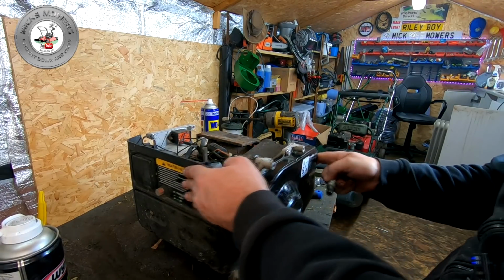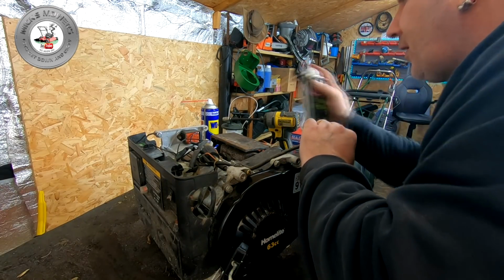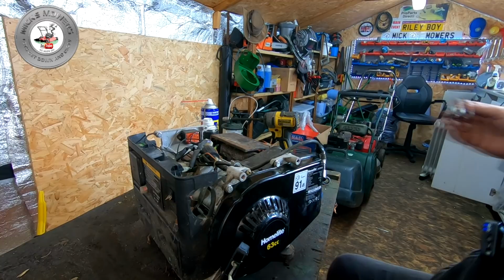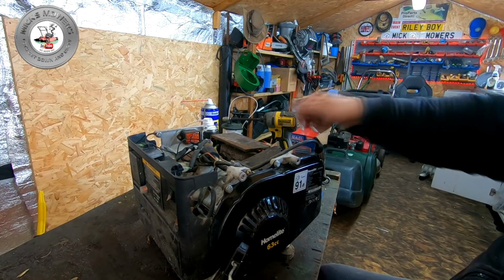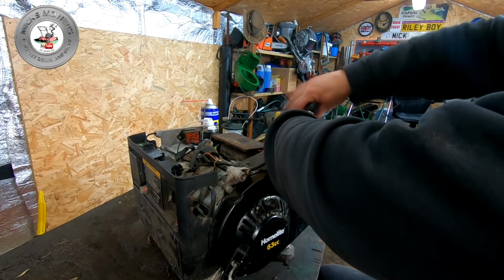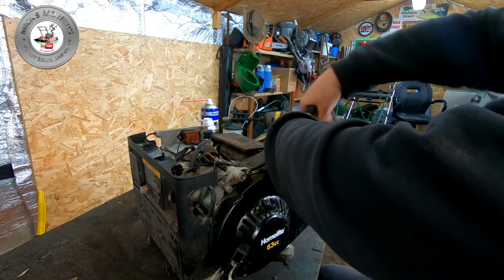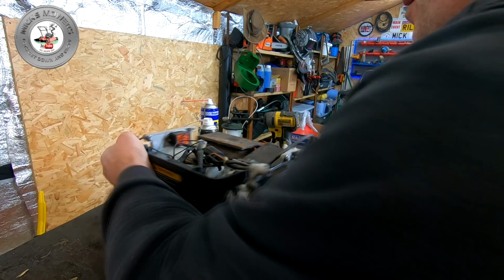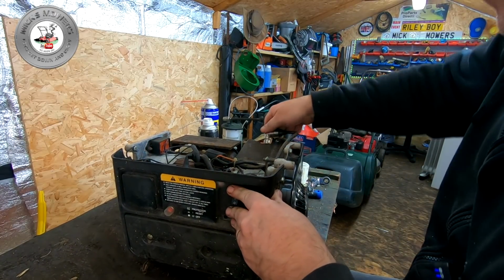Right, cleaned up. Let's put this in. Let's put a bit of carb spray in. I've got a second-hand plug here, just for now. Bit of carb spray. Let's put a plug in. There we go. All right, lovely. Let's do that up. That's in. Let's just pull it over gently, make sure we've got enough clearance in there. Yeah, we have.